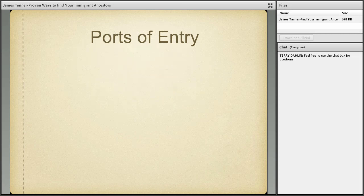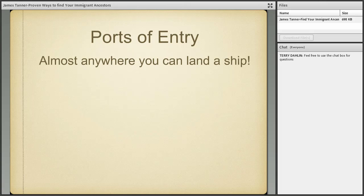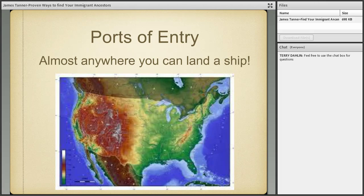Now we're going to change gears a little bit and go to the ports of entry. Where do these people come into the United States? Where do we start this process of looking? Well, it's not very helpful if they came by ship, because they could come in any place you could land a ship. I can't even pronounce the place in Maine where my Irish family came. I'm not even going to try. I don't come from Maine, by the way, so I have no idea how these places are pronounced, but that's where they landed in Maine. And if you look at the United States map, you'll see we have many thousands of miles of coastline, and that's where they could have landed.